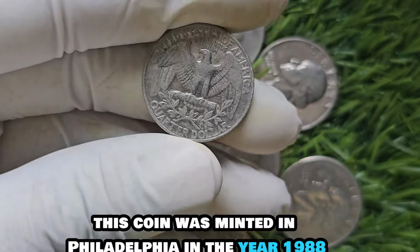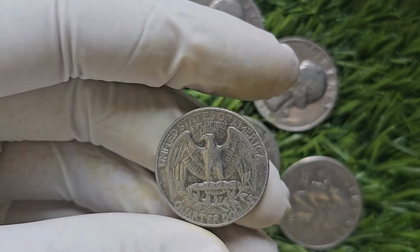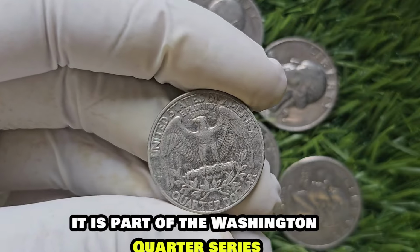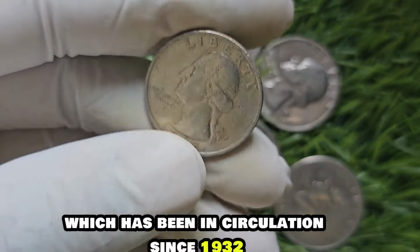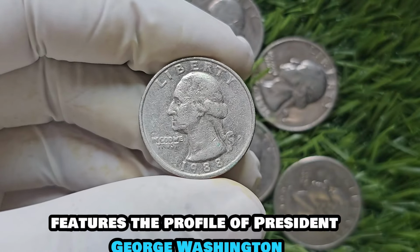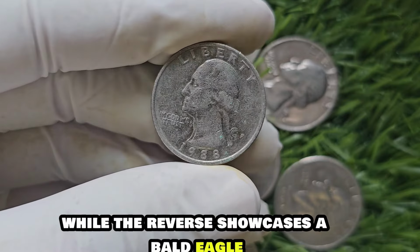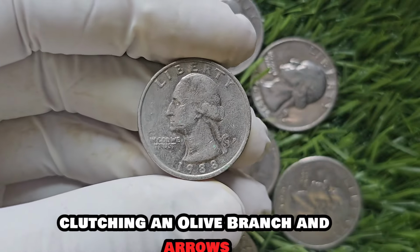This coin was minted in Philadelphia in the year 1988, hence the P mint mark. It is part of the Washington Quarter series, which has been in circulation since 1932. The design on the obverse of the coin features the profile of President George Washington, while the reverse showcases a bald eagle clutching an olive branch and arrows.